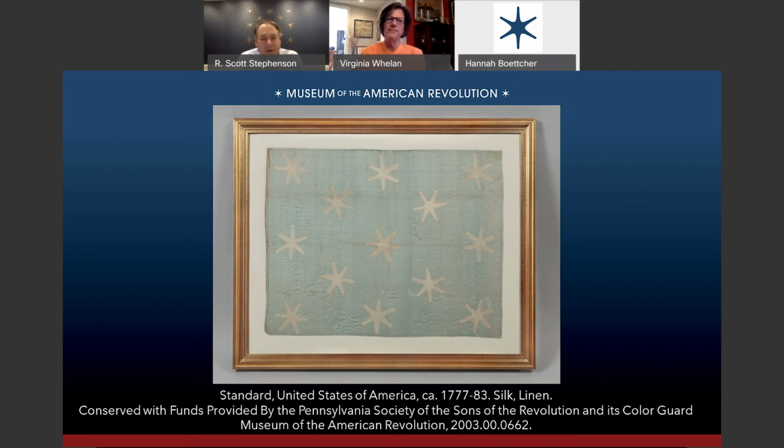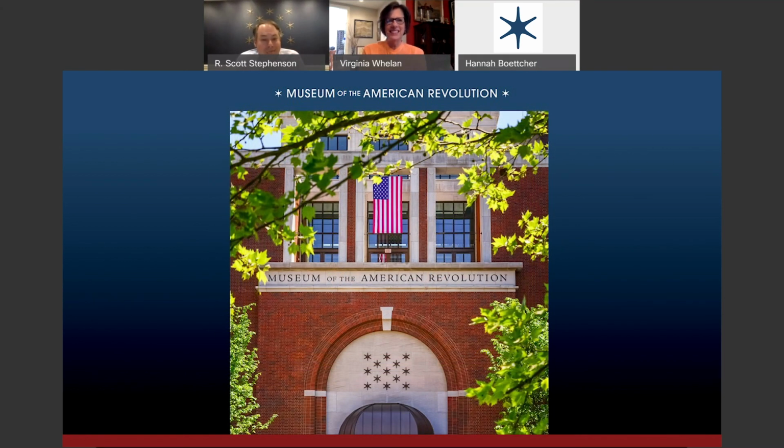Fantastic. Well, we can disagree about colors, but I think we agree about the power of the past and the power of objects. The power of objects, that's it. Gosh, the time has sure flown by. There's a great shot of the Museum of the American Revolution, the home of all these objects that we've been talking about. We certainly cannot wait to welcome people back into the museum.